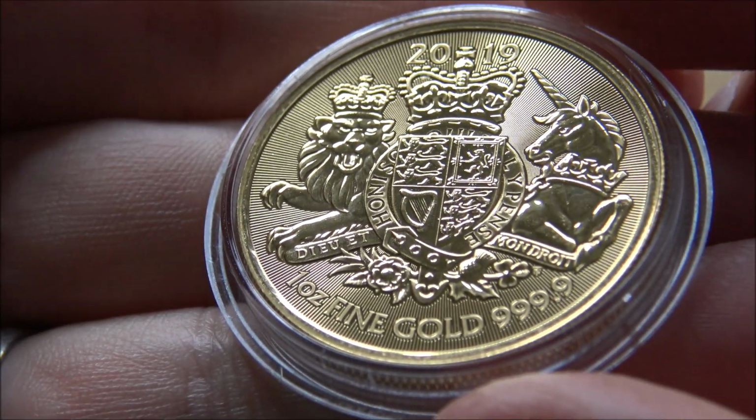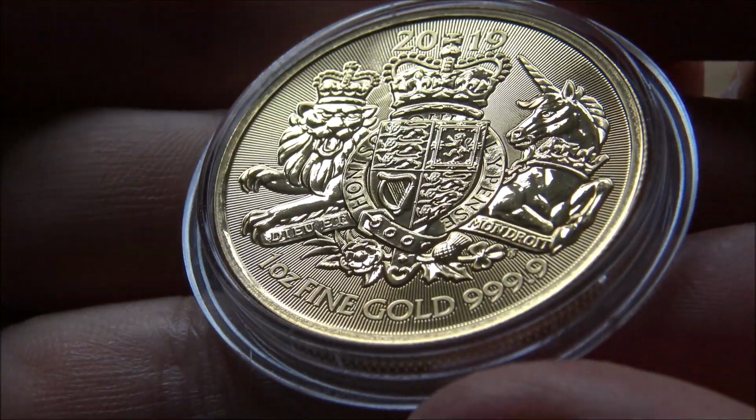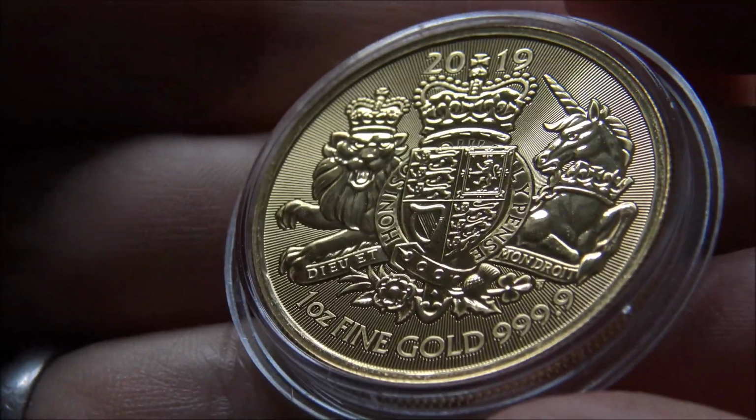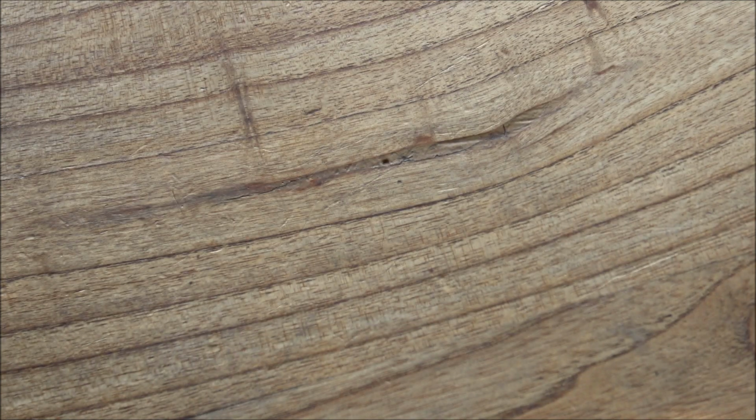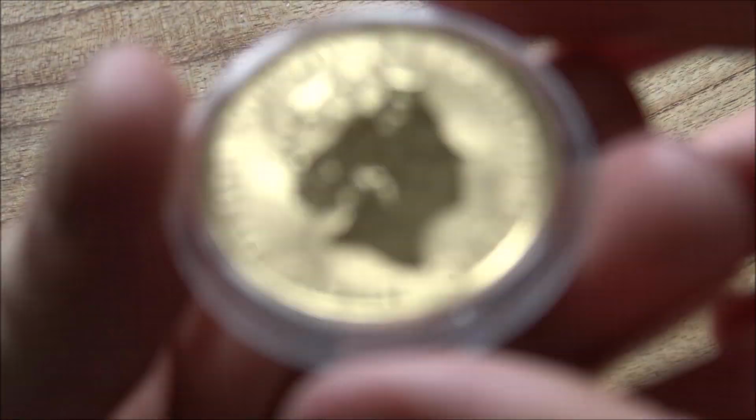It's aesthetically pleasing still, it's elegant, and it's of course gold and shiny, and an ounce of gold as well, another ounce of gold added to the stack. So very happy on that side of things. We haven't actually really shown the other side of the coin. So the other side of the coin is of course good old Queenie.